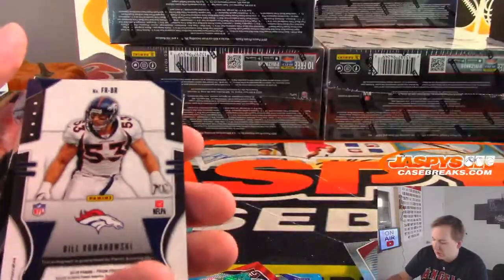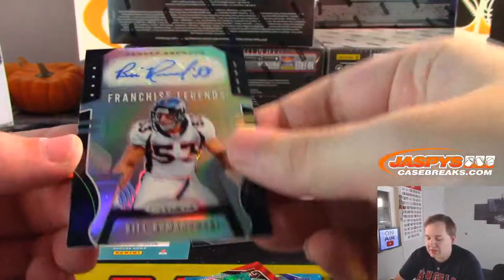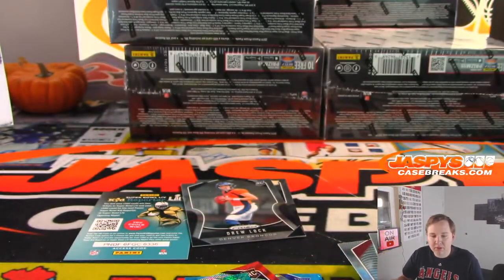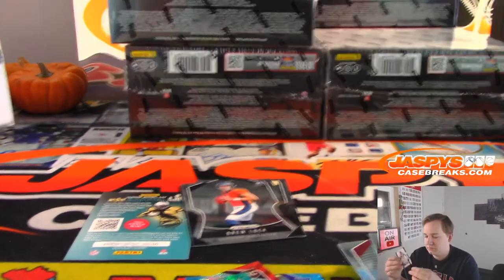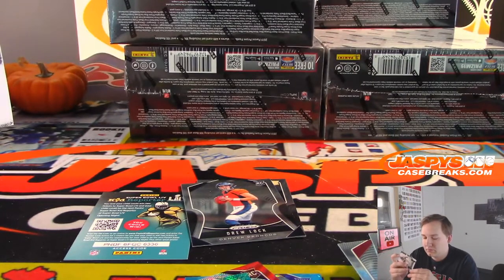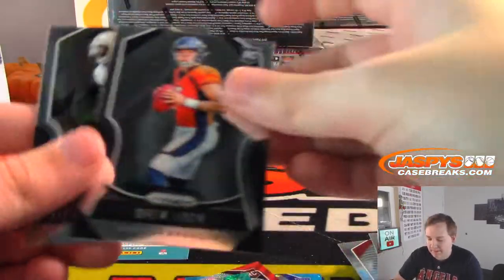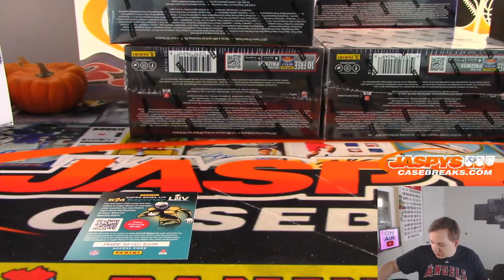And another veteran auto. This is actually a retired player auto. Bill Romanowski, Franchise Legends autograph, Denver. Going to have to keep. And Drew Lock, rookie right after that. All right. Nice box. Digging it so far. Looks really sharp.